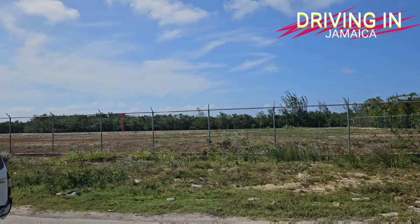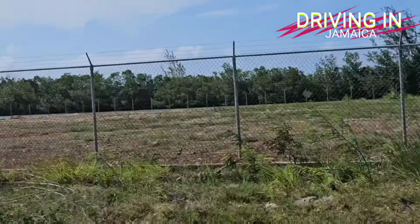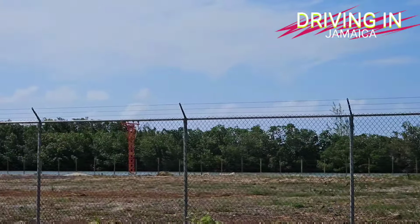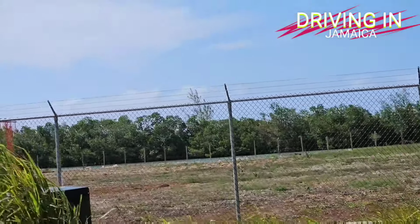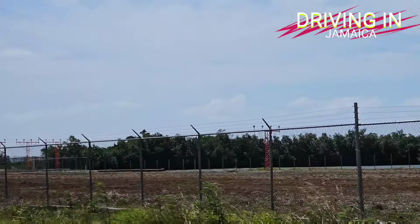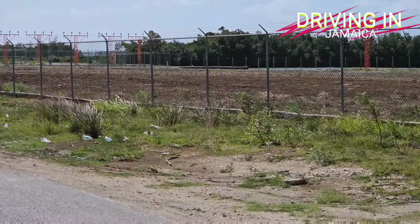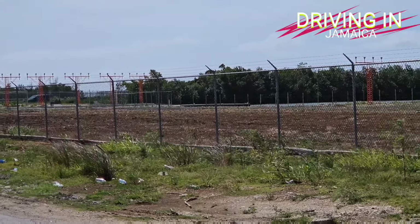Today we are over at the Sangster International Airport and we are going to take a look at the finished runway. Now we can't fly the drone out here because it's restricted airspace and they've put up these fences, but we will show you what's going on out here. Now this is actually in front of the runway.